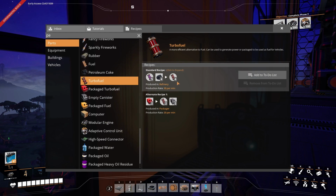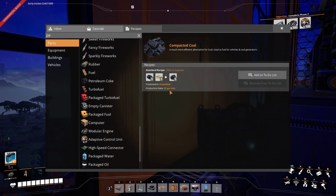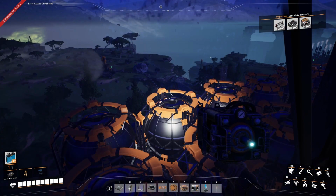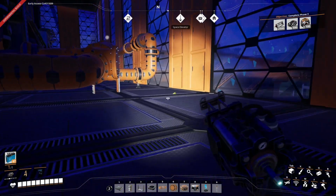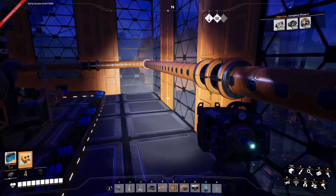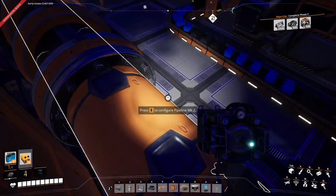Compacted coal to make turbo fuel. Technically, we can turn our... Yeah, we can make turbo fuel if we want to. But I think that's going to be later. Also, we can start to overclock our coal machines. We can do better coal, but that's going to take too long, I think. So, trying to think, what can we do real quick?